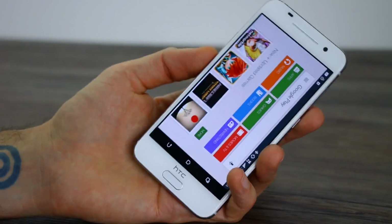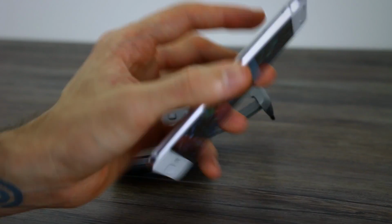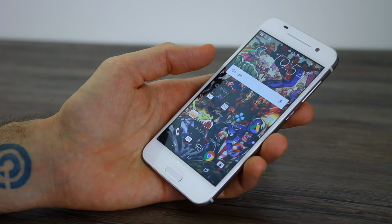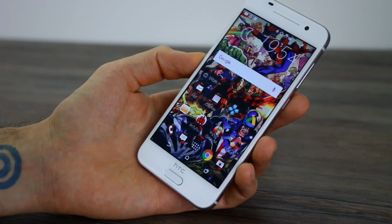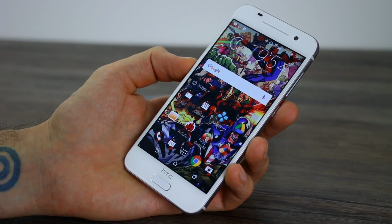Hopefully you've enjoyed this gaming review of the HTC One A9. It's the final review component before we stitch all our reviews together and give you one nice, concise 3.5 to 4 minute rundown of exactly what we think of this phone in general. If there's anything we didn't cover that you want us to feature in that, fire it in the comments section, make sure you let us know.